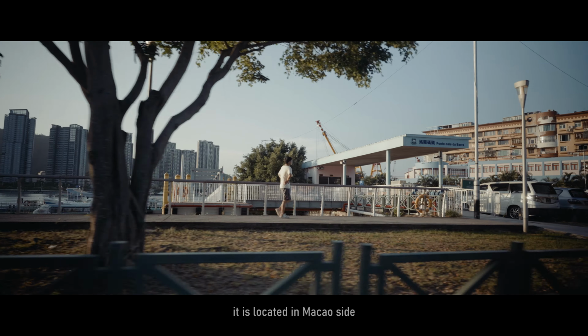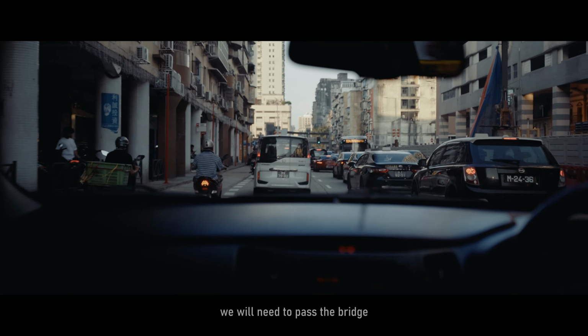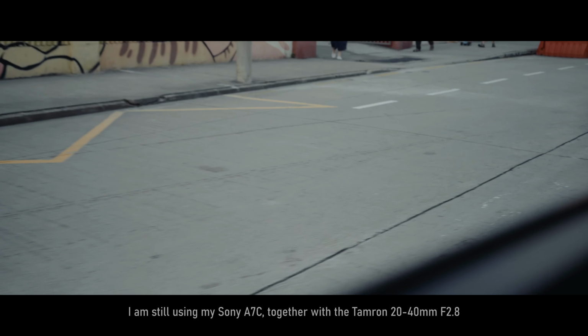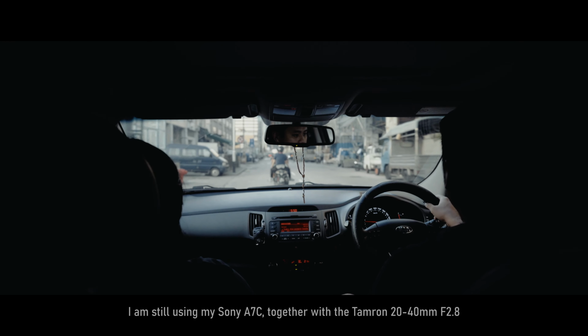I felt nothing. It is located in Macao side, and since we are living in Taipa, we will need to pass the bridge. I am still using my Sony A7C together with the Tamron 20-40mm F2.8.